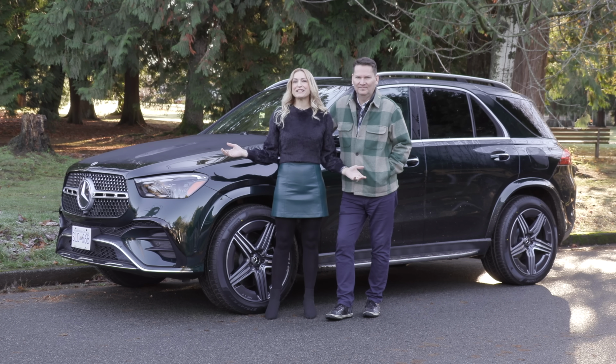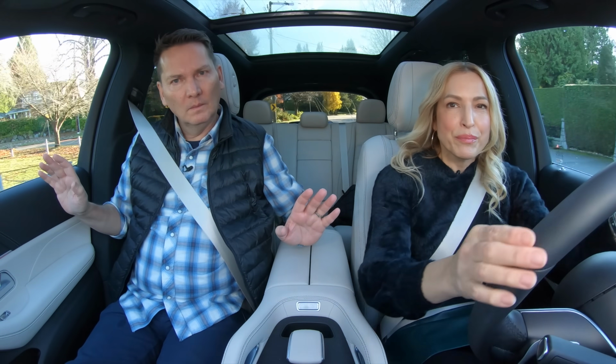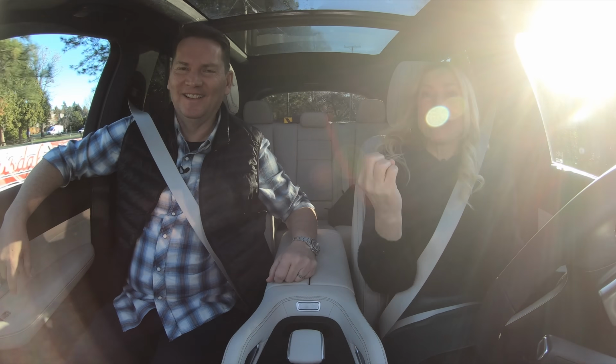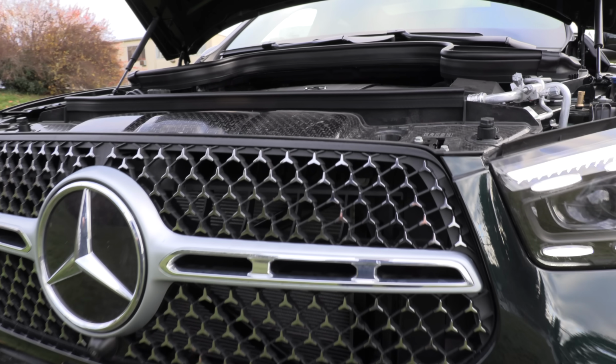We've got the Mercedes-Benz GLE 450e. It's a plug-in with really good range. Pure EV mode. Look at this. I'm even speaking quiet because it's so quiet. This is exactly what Mercedes-Benz does perfectly. Pure traditional luxury. All right, let's get into the nuts and bolts.